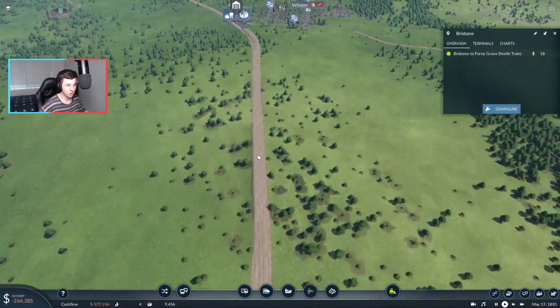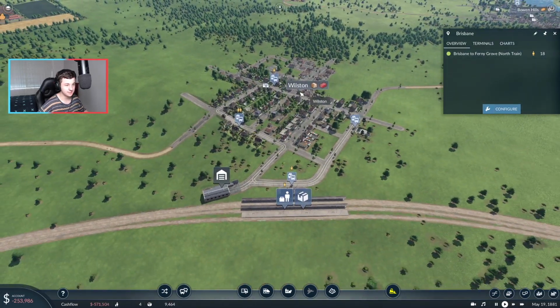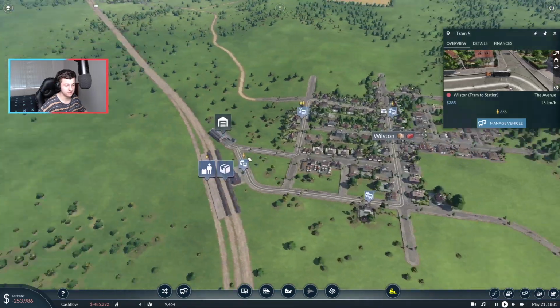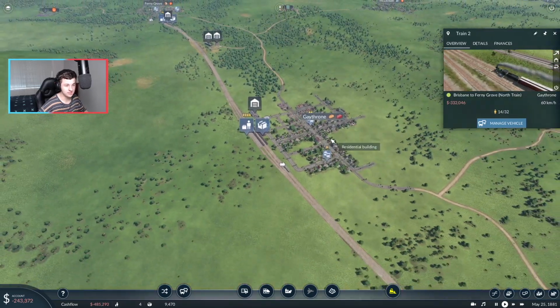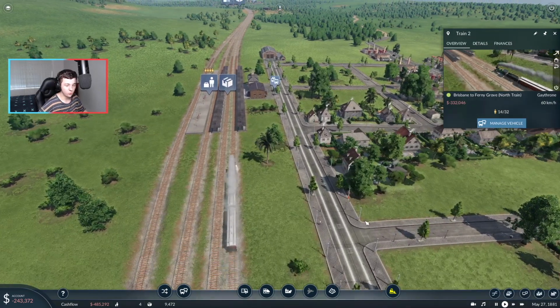But let's take a look up the line. Oh, going up the line, we're coming over to Wilston. As you can see, we've got that similar tram line running in here. Is it making us any money? Yeah, kind of is. Alrighty, that's cool to see. Train is over here with 14 passengers. As you can see, same in Gaythrone over here. It's a very odd name for a town, but hey, we will go with it.